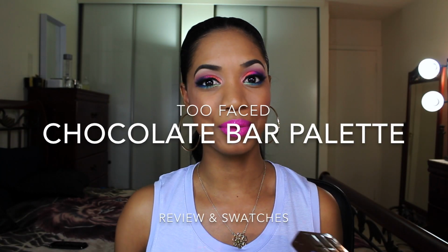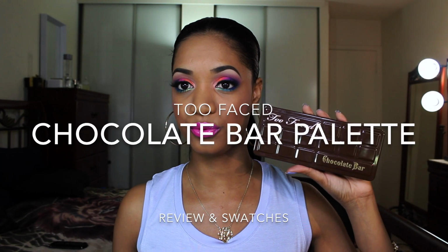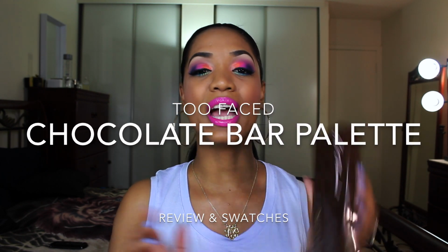Hey guys, so I'm here to do a long awaited and long overdue review for the Too Faced Chocolate Bar palette, which I have added to my favorites. I just absolutely love this palette. It's a great neutral palette with pops of color that's great for anyone's collection. I think this is one of the must-haves, and I'm gonna do the review for you, so stay tuned if you want to see the swatches and how I feel about this palette.